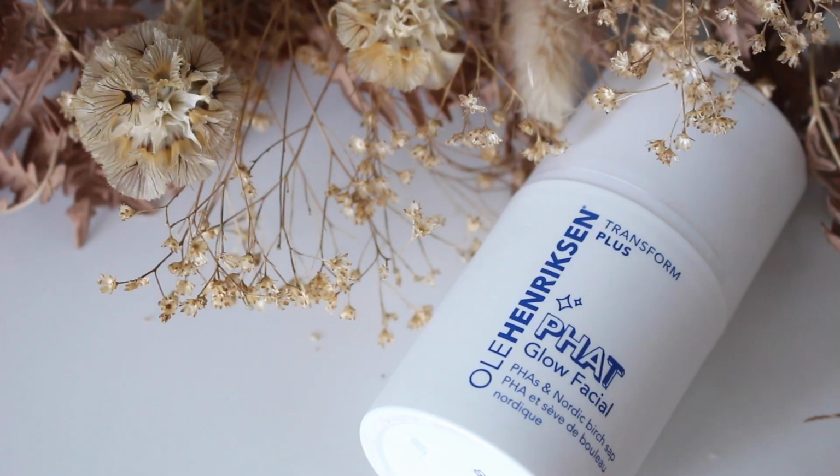Next up is the Ulla Henriksen Fat Glow Facial. This was actually gifted to me by my friend Taylor. So Taylor, hi, if you're watching, thank you for gifting this to me. I think we were just talking about masks that would resurface or help with scarring, things like that. So this actually came around the same time I had ordered the other one, so it was kind of nice to compare the two. And I do really enjoy this one. I think they do have very similar effects on the skin.